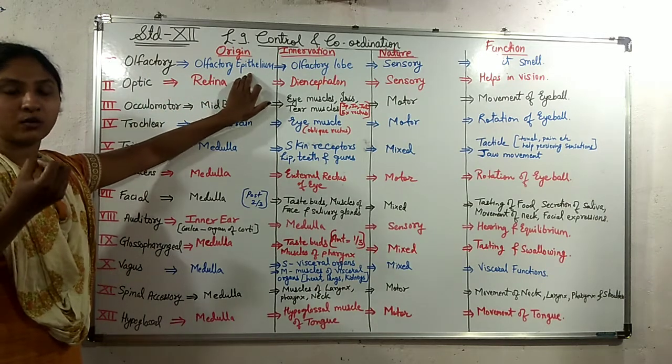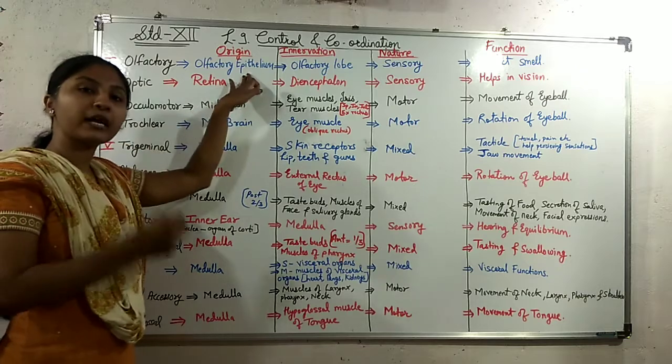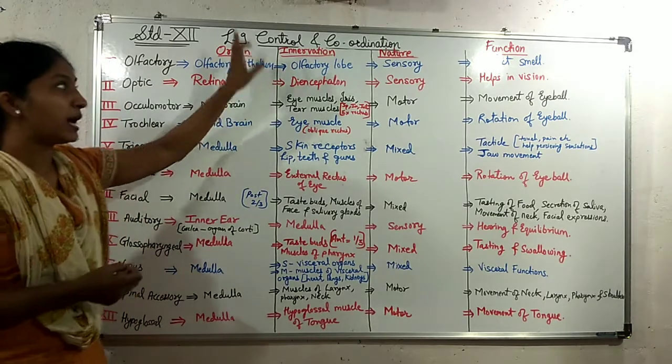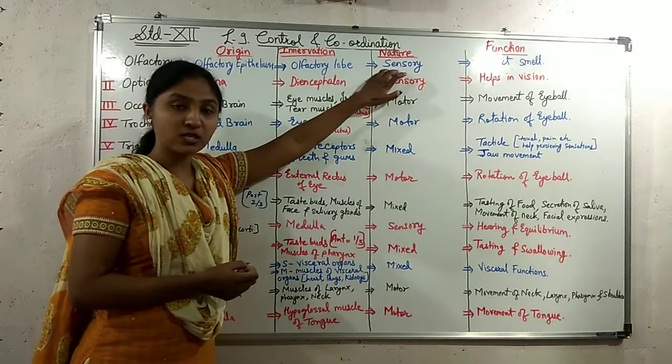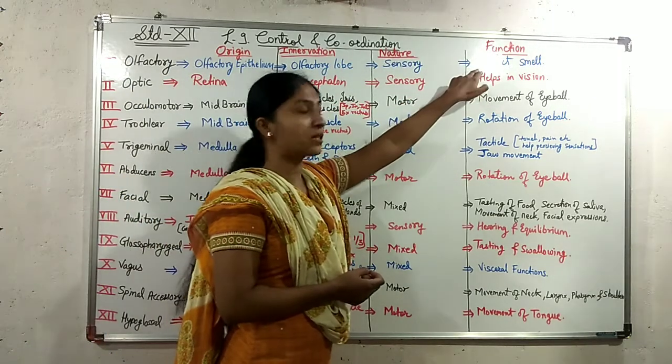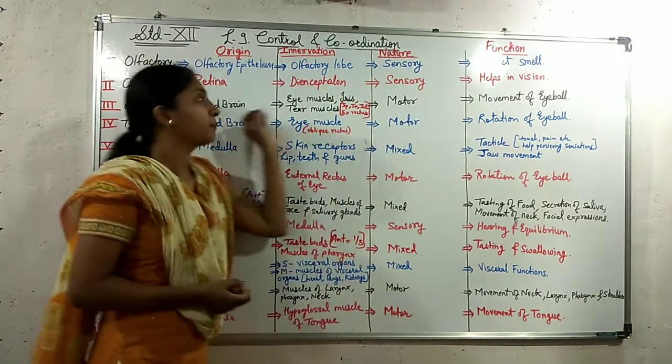Olfactory nerves originate from the olfactory epithelium of the nose, and they go to the olfactory lobe of the brain. It is sensory in nature and it helps in the detection of smell.